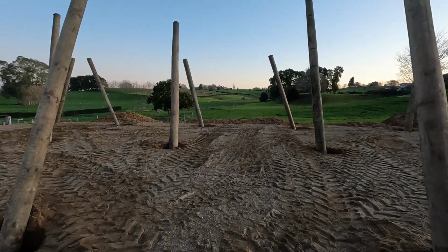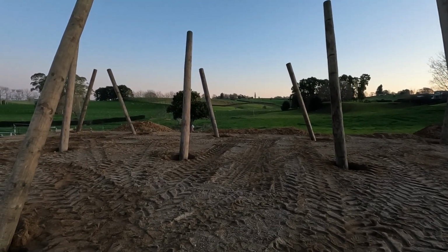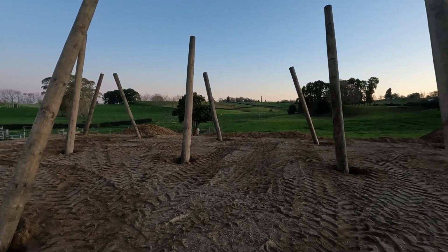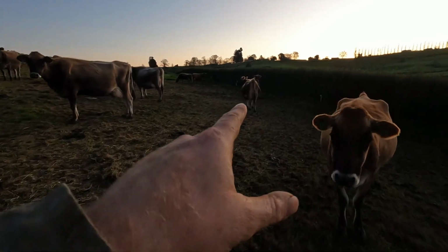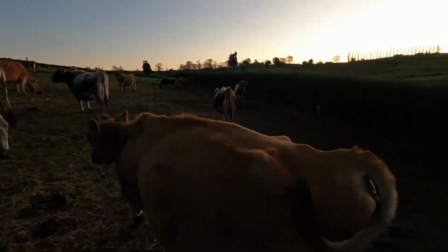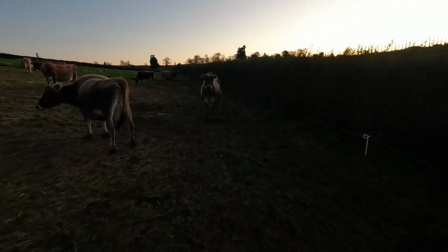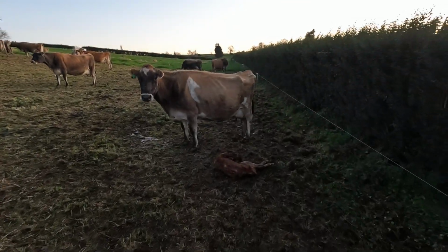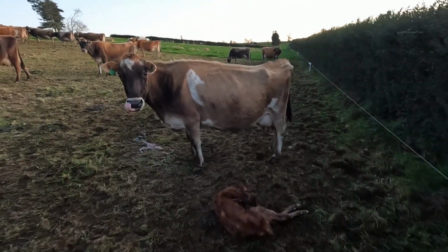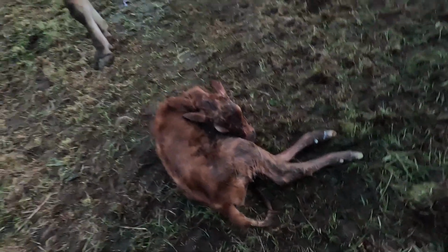I just need to shoot over, just over, and check the calving cows. I think there is a cow over there that's calved, I'm pretty sure. Here she is. Not that one, but the one behind it. Hey girl, what's your number? I can't see it, it's an older tag that's faded. 180 I think. No, 198. 198, and you have had a bull calf by the look of it.